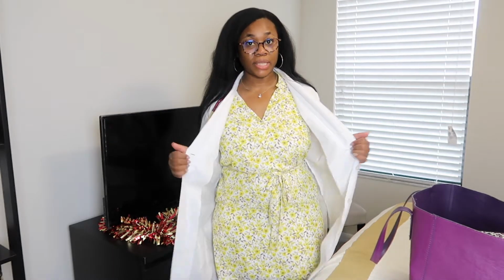So I have my lab coat. Honestly, sometimes I wore it, sometimes I didn't, just depending on how hot I was feeling, or just depending upon what was going on. But it is important that you have it because some preceptors, some clinical instructors are sticklers, and they want to make sure you're representing the university well. And by representing the university, you need to make sure you have on your lab coat and you look presentable. For me, where I was doing my clinicals, I didn't have to wear business casual.